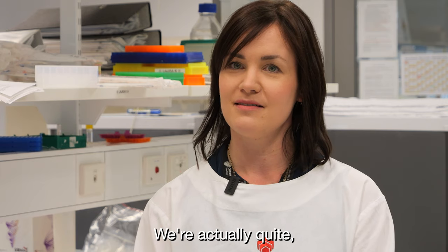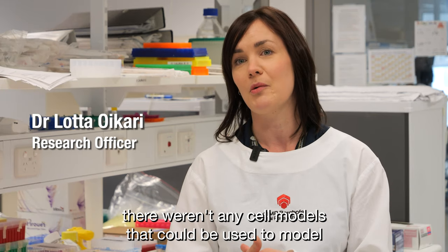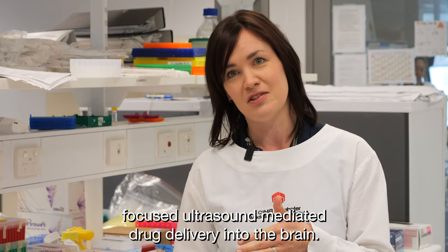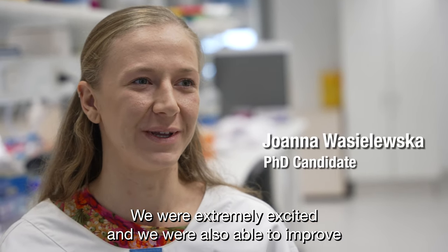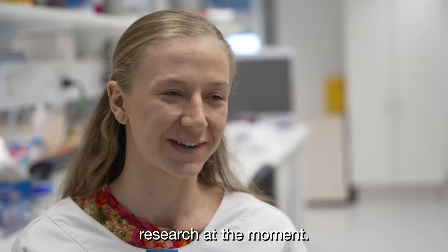We're actually quite excited that we were able to do this. Before we started this work, there weren't any cell models that could be used to model focused ultrasound-mediated drug delivery into the brain. We sort of then filled this gap. Yeah, we're extremely excited, and we're also able to improve delivery of one of the most exciting drugs in Alzheimer's disease research at the moment.